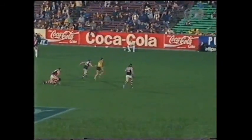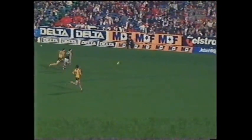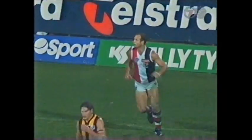Great tackles from Shanahan. Umpire lets it go. Picked up by Everett. Here come the Saints again. Everett, the rubber man, is bent down, using his back beautifully. Done it all night. Stewie Lowe unable to keep the ball in play. For a big man, Peter.